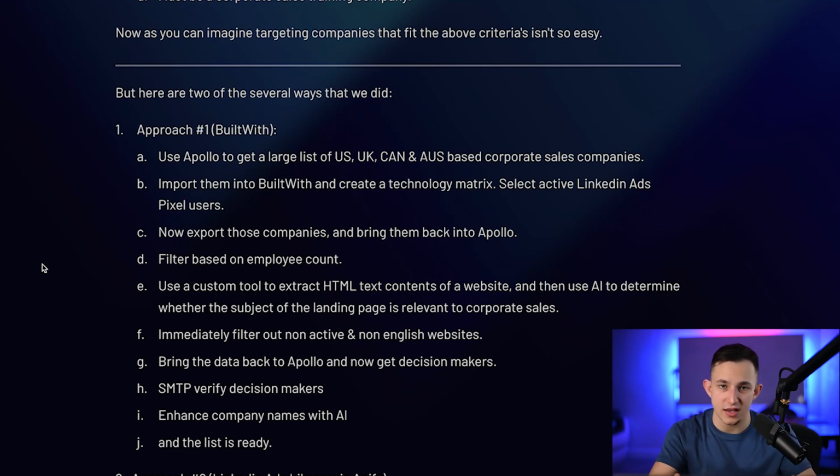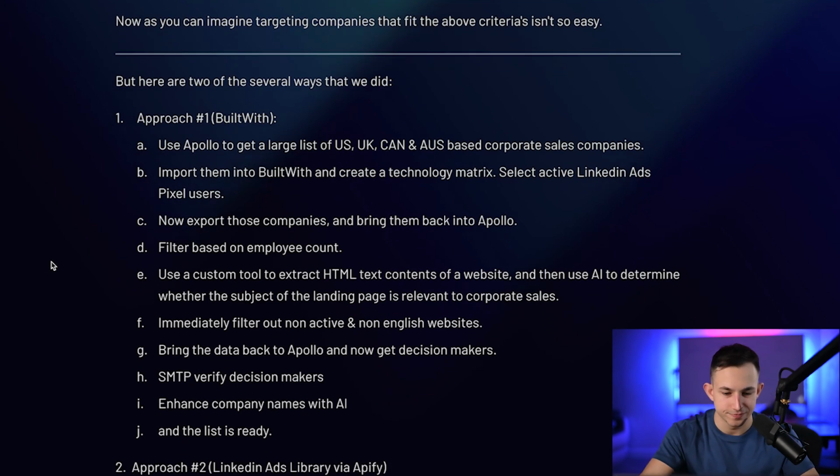It's a very lengthy process, right? There's a lot of different steps, but that's what it takes in order to build lead lists that are as high intent as what this client wants, okay?